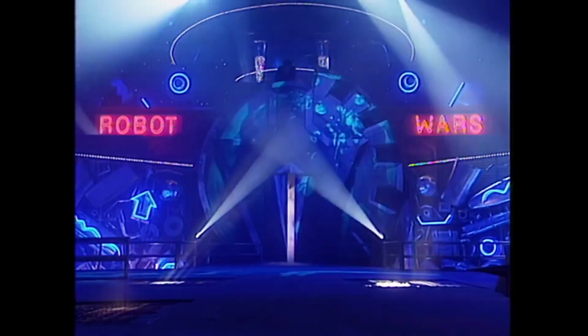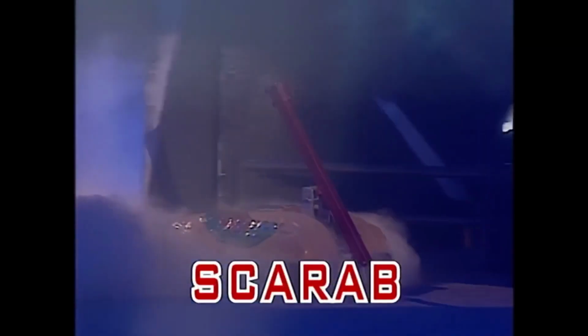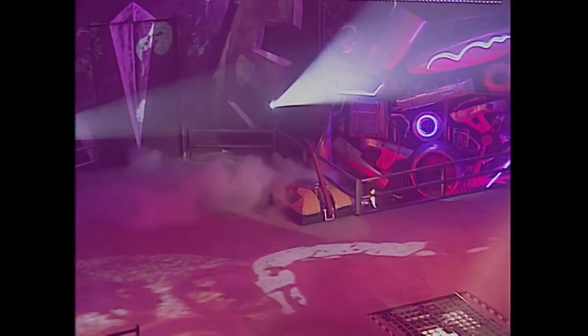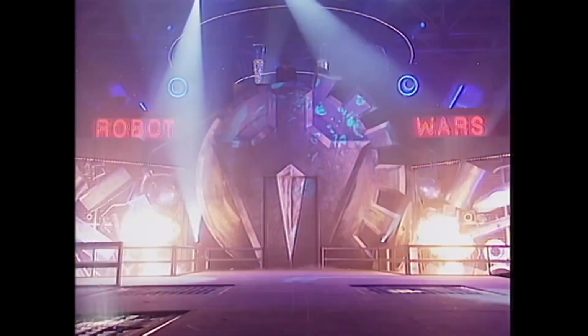First, from Oxford, Scarab. A durable-looking robot weighing in at 86.3 kilograms, Scarab utilises 2 suspension springs salvaged from a 1923 vintage car. From Mitcham, the Blob.